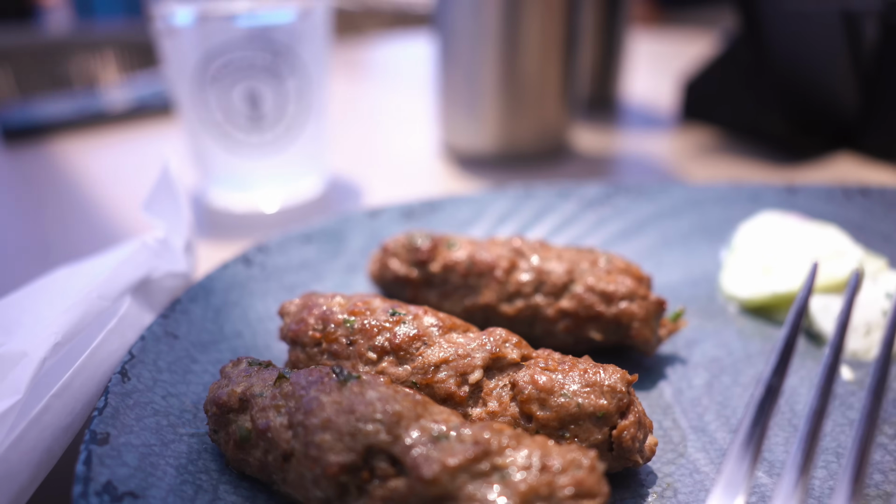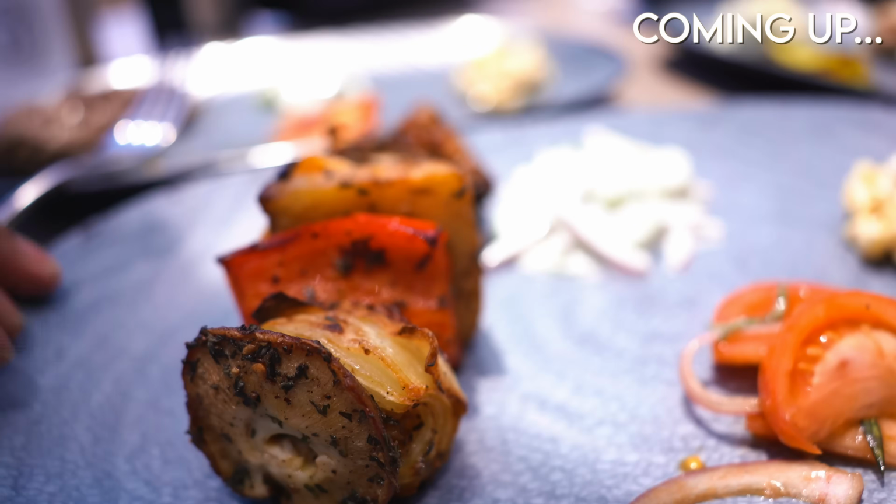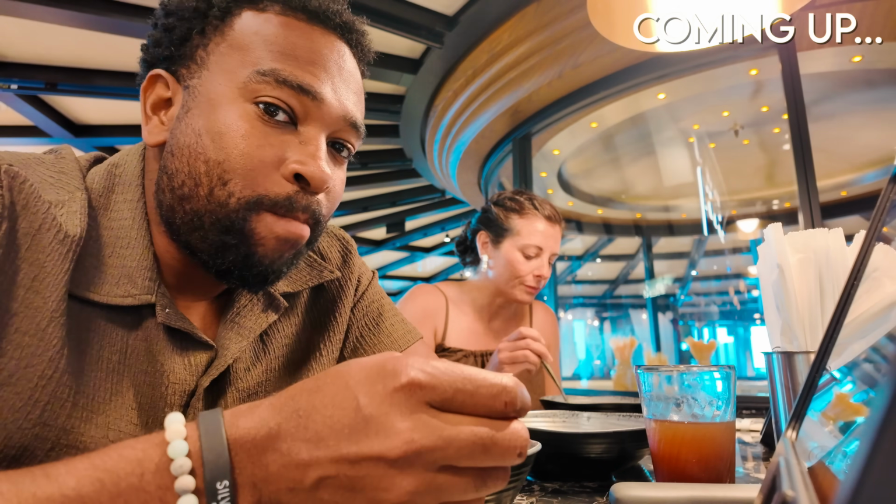There's just so much variety, but I think we're gonna test it out for dinner on a sea day, so stay tuned for that. But I tell you what, I'm glad that I ate first because they just asked everyone to get off the ship. But it's not what you think. We've been on board for about 2 hours, and they just asked us to get off of the ship.